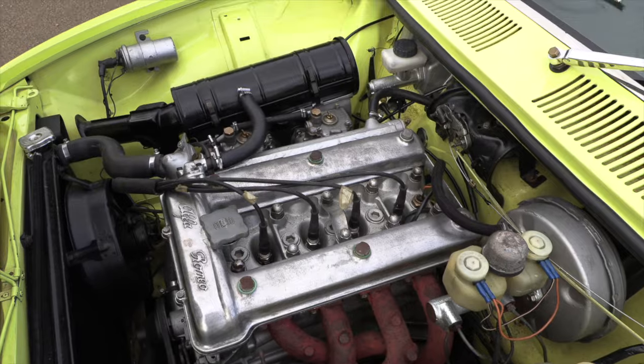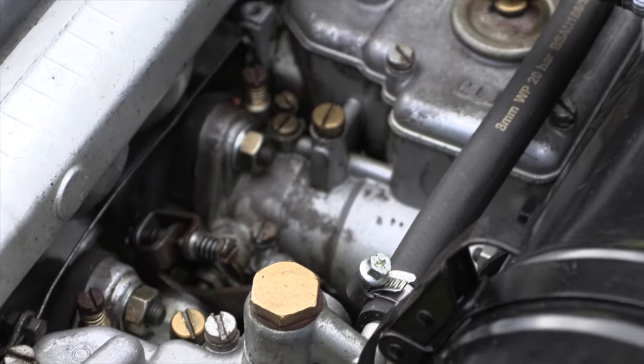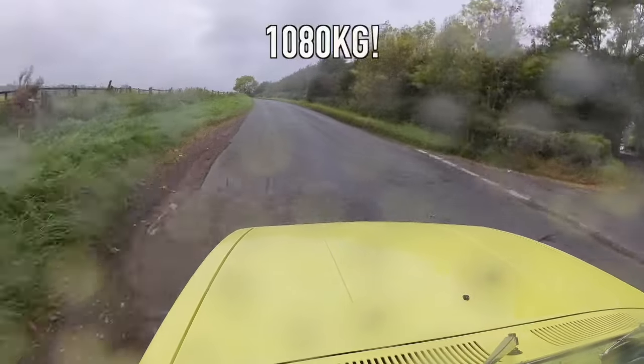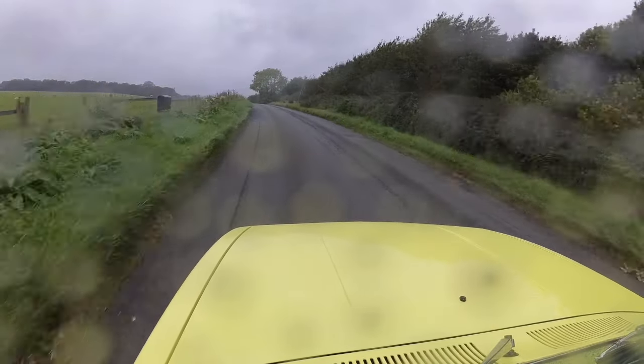That engine, this one is the 1.8 version with 122 horsepower, which for a car of this era, weighing, I think, these weigh about 1,000 kilograms, is plenty enough for it to be fun.